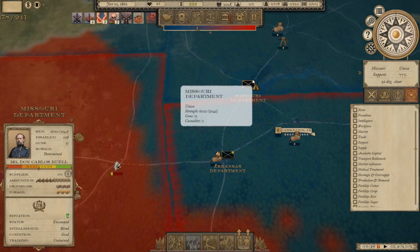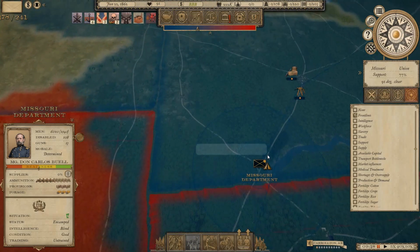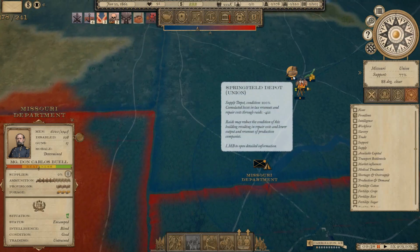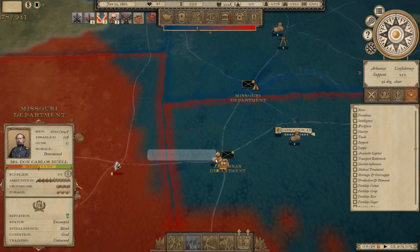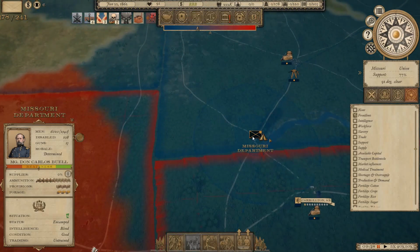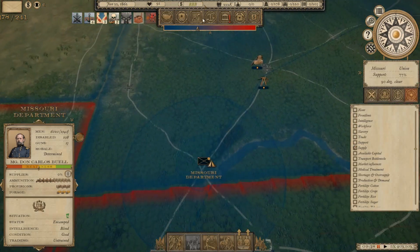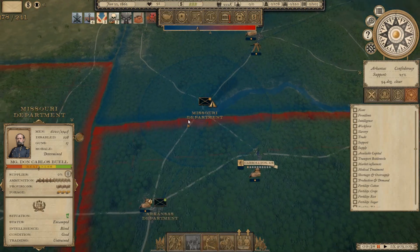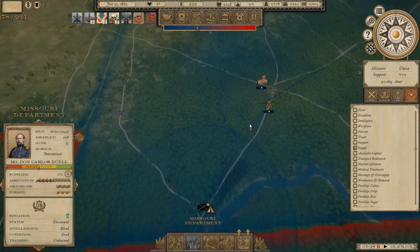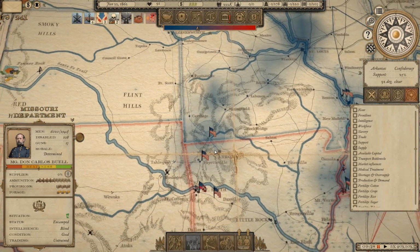We also have the Missouri Department under Buell with about 6,000 men hanging out just here. No supplies, because you can't possibly draw on the supply depot from Springfield if you're all the way down here, or from the supply depot at Fayetteville or Carrollton, because that would just be impossible. But anyway, that's a whole other story. A very annoying story. But he's got no supply anyway. So what we're going to have to do is either build a depot here, which is ridiculous, or move him further down, which I didn't really want to do. I wanted to keep him in Missouri, but we'll deal with that in a moment.